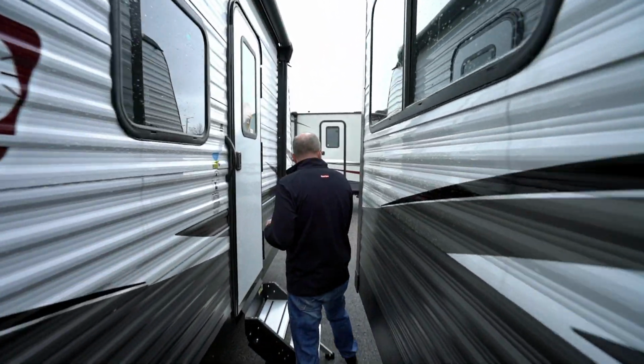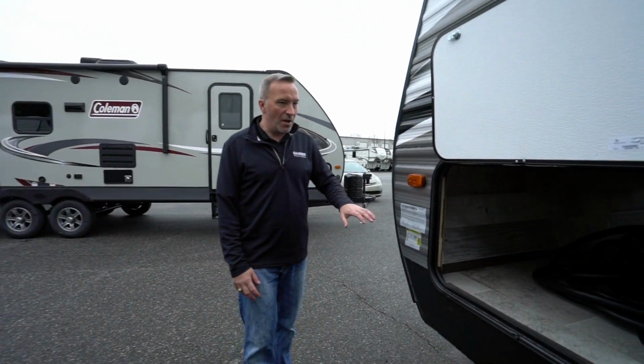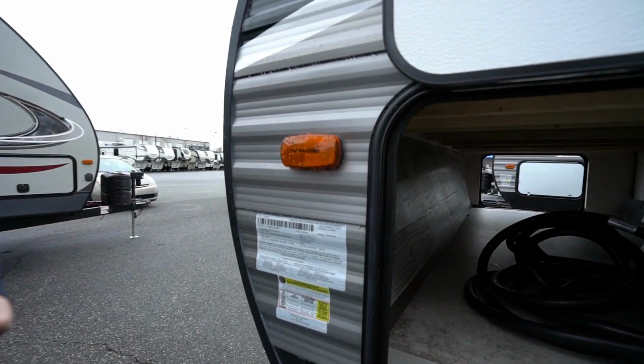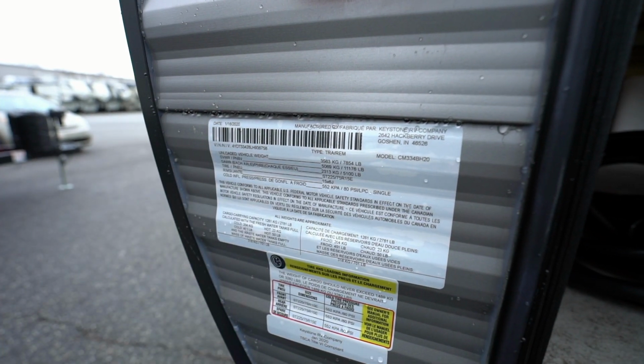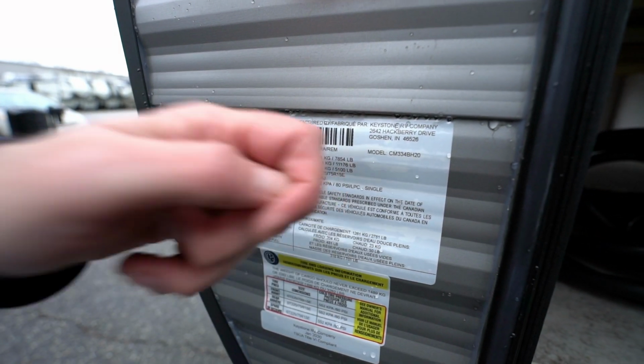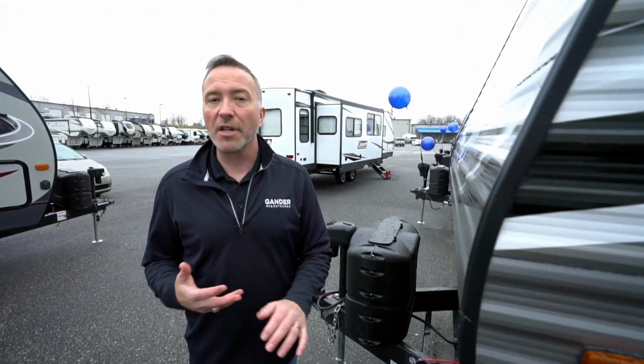So we come around to off camp over here on the front. We got the other side of the pass-through storage, but as always, the most important part of any travel trailer, the info panel. As you can see, unloaded vehicle weight for this one, 7,800 pounds. Gross vehicle weight, 11,000 pounds. Talk to your specialist at Gander RV and Outdoors and ask them, what does that mean? Here's what my vehicle can tow. Is this right for me? They're going to help you find the RV that's going to fit your camping needs and your camping dreams.